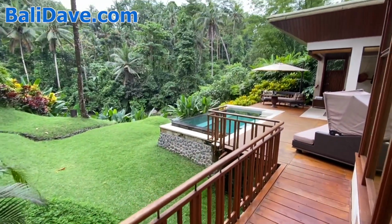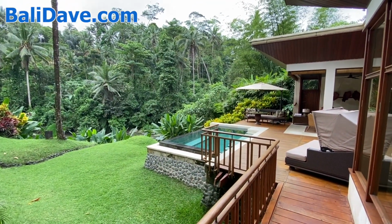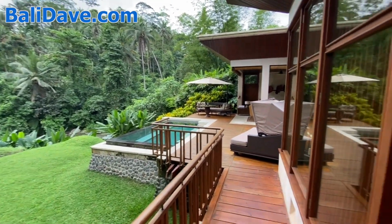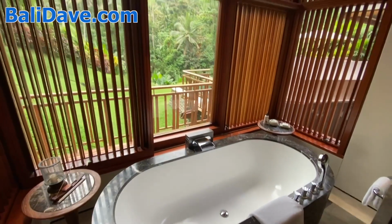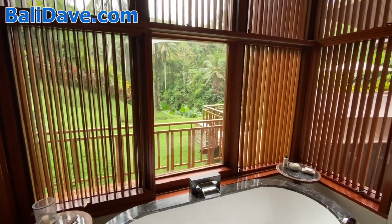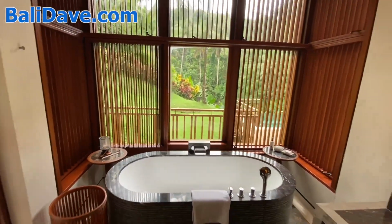It brings you out to your own private space here, just surrounded by jungle, coconut trees. You can soak in your tub and just enjoy the beauty of the jungle all around you.